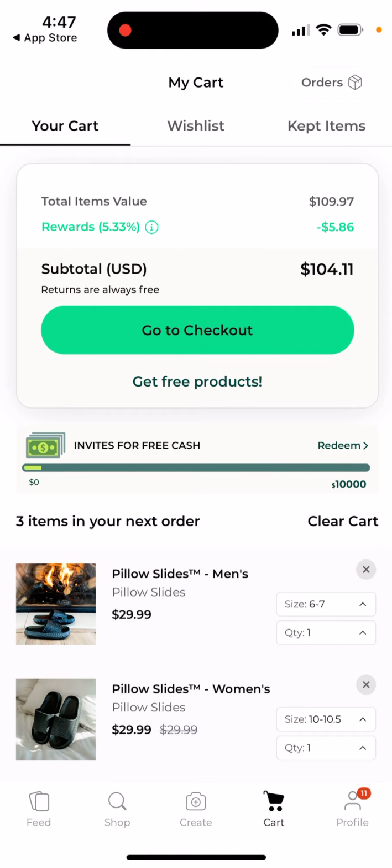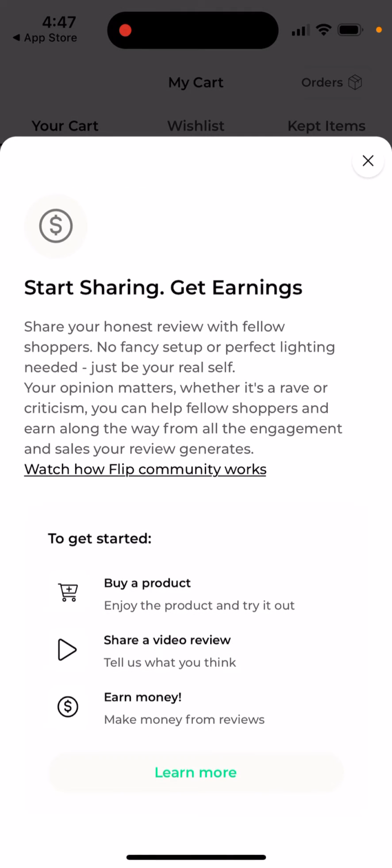So the first thing you need to do is get some items and buy something on this app. If you want to start creating, share your honest reviews with fellow shoppers. But to get started, you need to buy a product on this app, because that's how the community works. It's kind of like a marketplace. And then share a video review, tell us what you think, and then earn money.